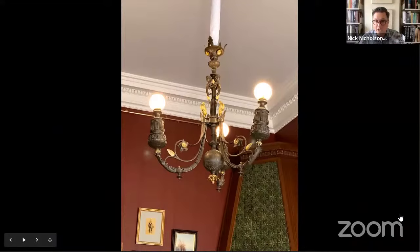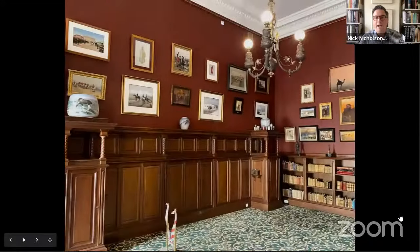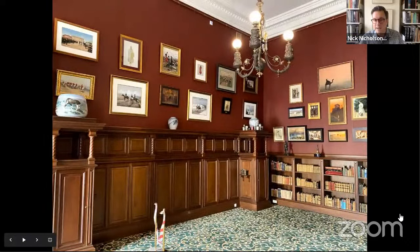This is the temporary chandelier, which you can see, and then a final view of the opposite side of the room. In that alcove, there was a very large and impressive sofa covered in Oriental carpets, Turkish carpets, that is being recreated and will eventually go back into that space.